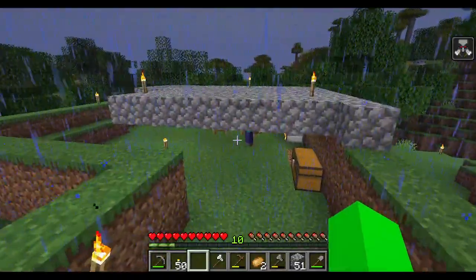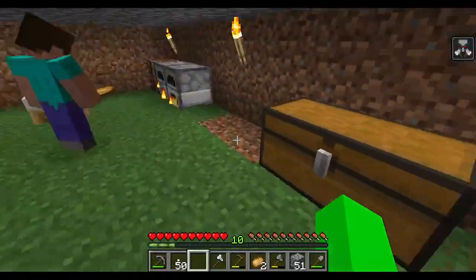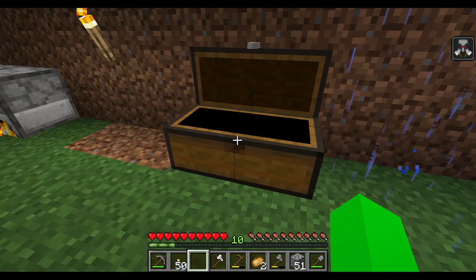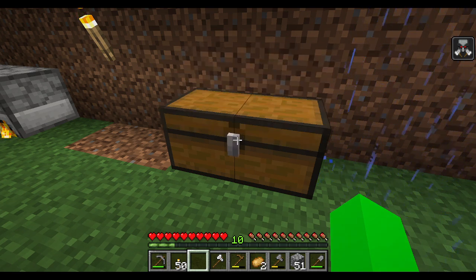Here, I'm putting the rest of the iron. Cooked iron? Yeah, it's in there. A lot of iron. Yeah, we can probably start making armor. I was about to say outfits. That's not the right word. It's time to put on a show.